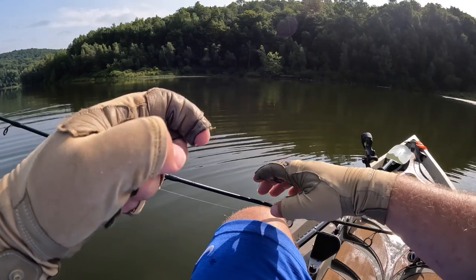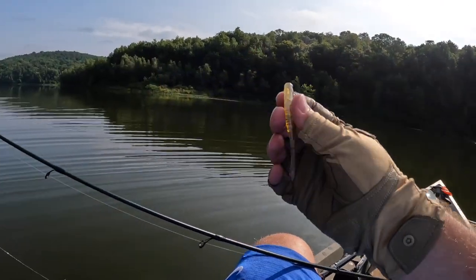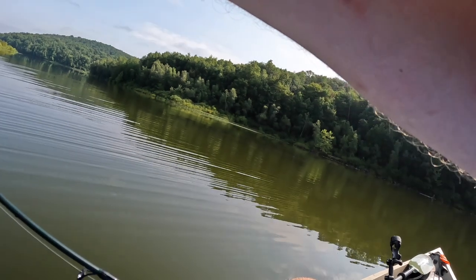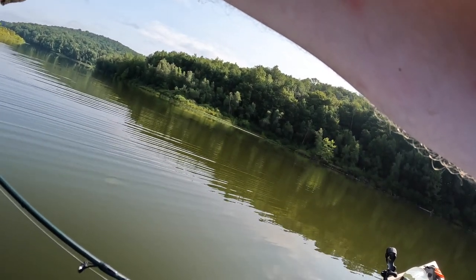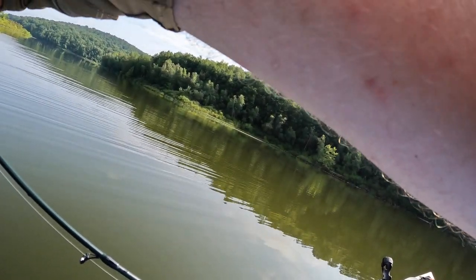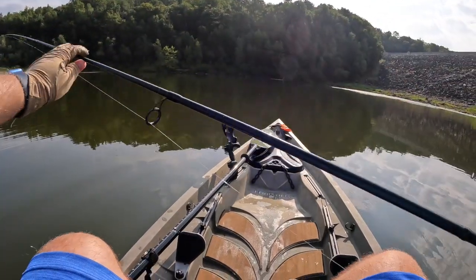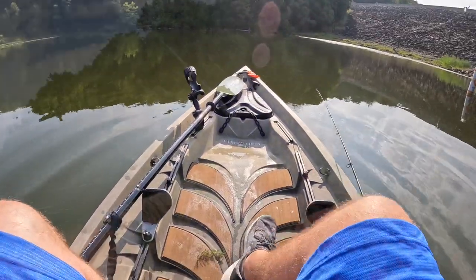It caught a fish. Not as nice as that smallmouth, or that largemouth that I just got, but let's throw it right back in there. Maybe there's another nice one with it.